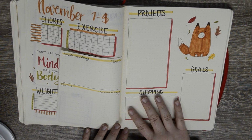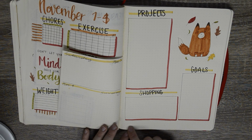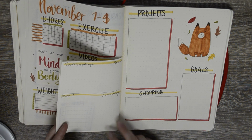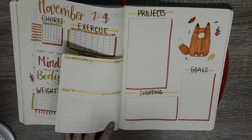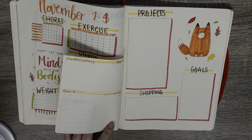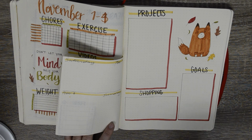And then here I've got a shopping list that's just to help me remember what I need to add to my grocery list for that week, because I always forget since I don't write it down. Sometimes I'll add it to my shopping list app, but sometimes I'll forget to do that, or I'll be working whenever I think of something. So I don't know, hopefully it'll work out.